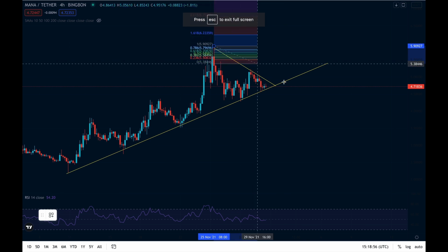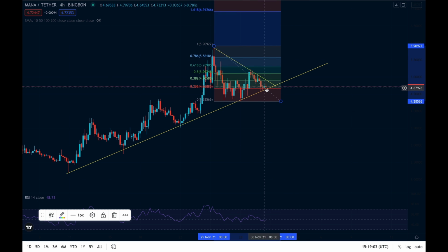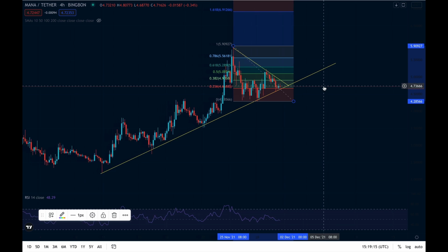But it is noticeable we did have this high, and we are starting to put in lower highs. If we take from this swing high down to the swing low on the Fibonacci, we can see the red line, the 0.236, currently at 4.65, is providing us with a good level of support. So as long as we're not breaking below this yellow line, in my opinion, we are going to continue to be bouncing and pushing farther up this yellow line.